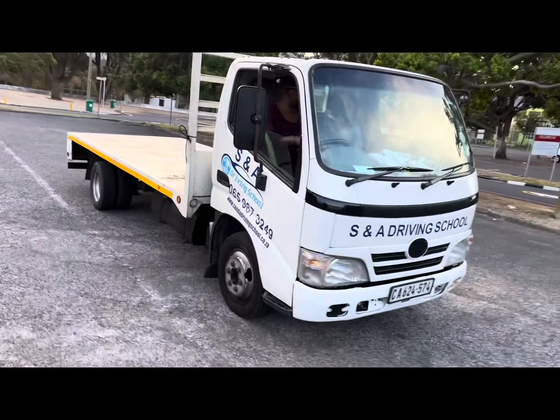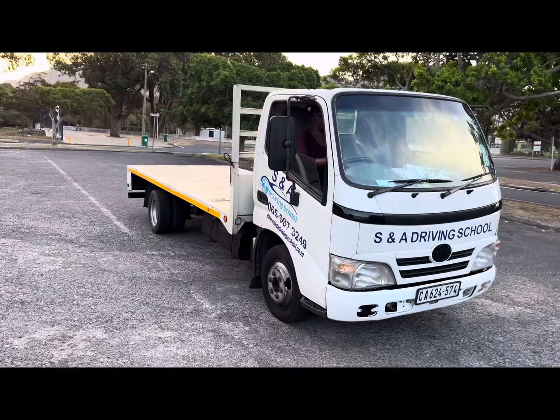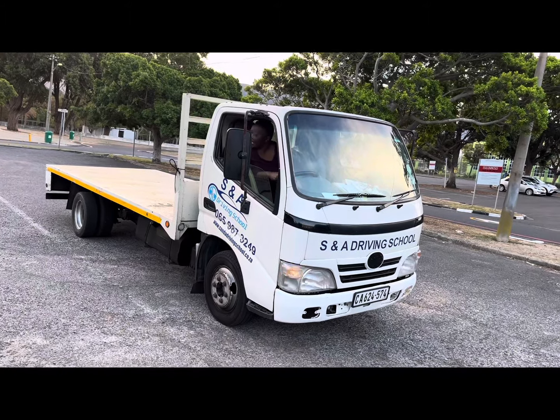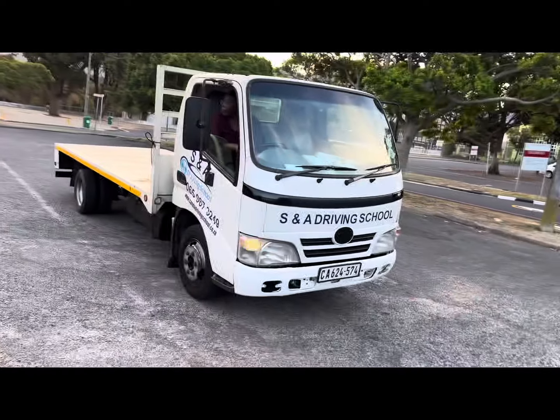There she's indicating to the right now. Then selecting the gear. Reverse. After selecting the gear there, she's balancing the car. There is full observation. And brake down now after that. Right, she's moving. She's moving bit by bit.